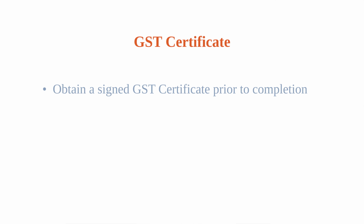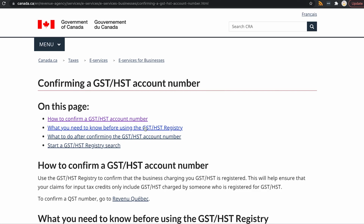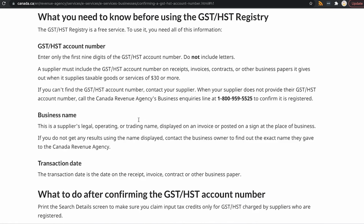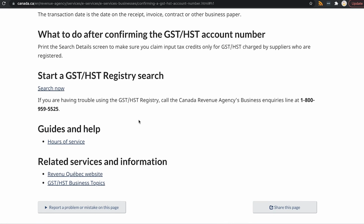Now let's talk about GST. If you're acting for the vendor and the purchaser has agreed to self-assess the tax, obtain a valid GST certificate and confirm that the GST number noted on the certificate is valid. Without the certificate, the vendor ends up getting tagged for the GST, often with interest and penalties added. Make sure you confirm that the GST number is valid at the time of the transaction. This can be done by a simple online search or by calling CRA's Business Inquiries line.